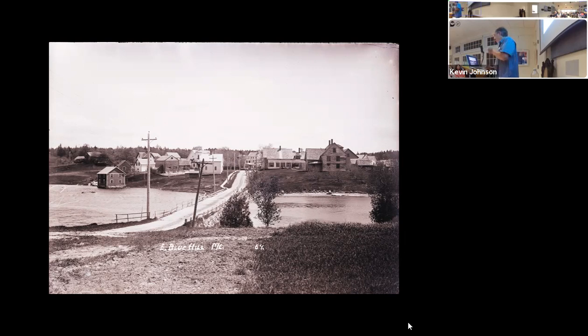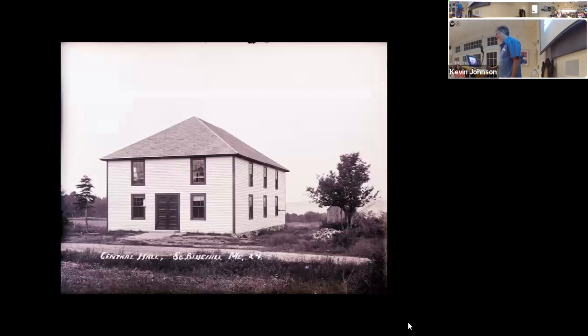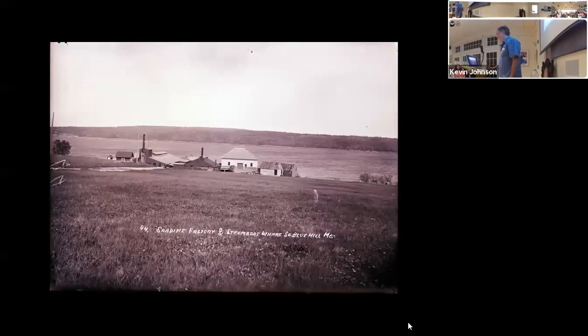So that's a tide mill, that little building. This is the tidal mill. Yeah, that was a shingle mill. We do have a photo of the mill. There you go. Ask and you shall receive. The landing in South Blue Hill. Is that the Stephen Tabor? That would be too much of a coincidence. Central Hall. Sardine factory.